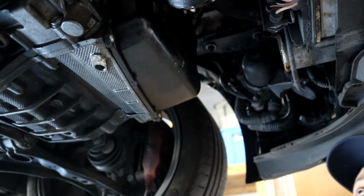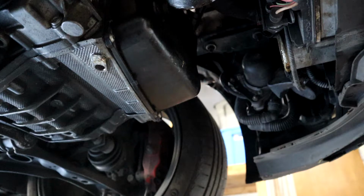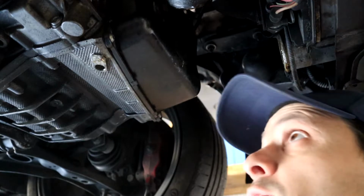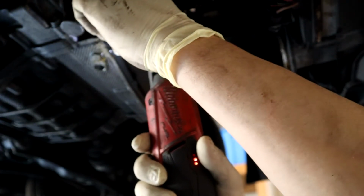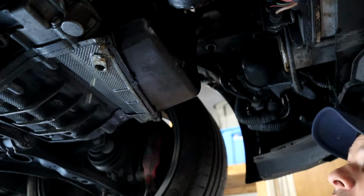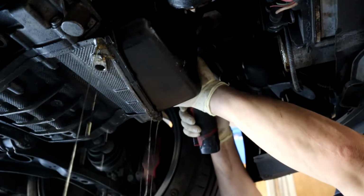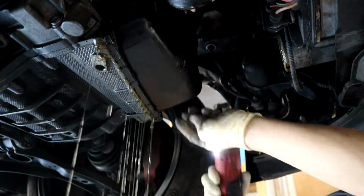All right, so let me take these T30s loose here. But what's gonna happen now is I'm gonna lose, let me grab my T30, I'm gonna spill fluid now. Even though I drained it, still gonna strip it out. I think my bucket just might be wide enough here.